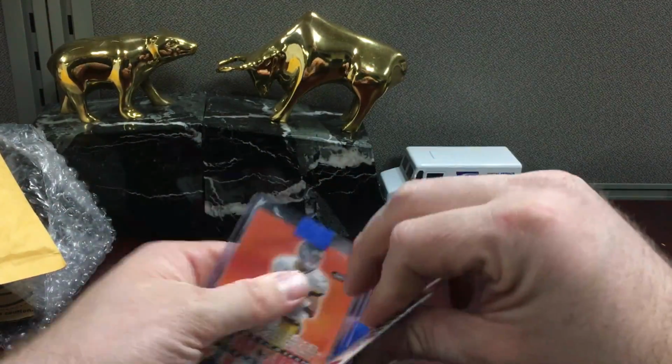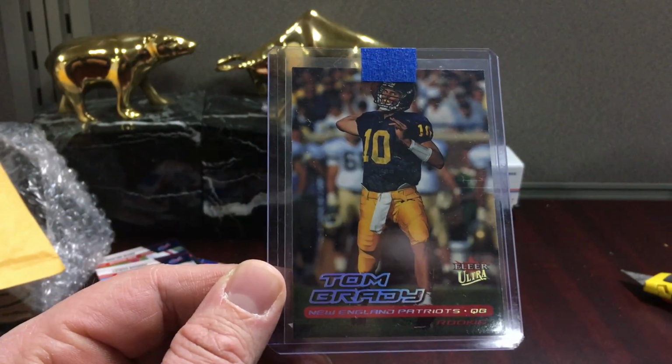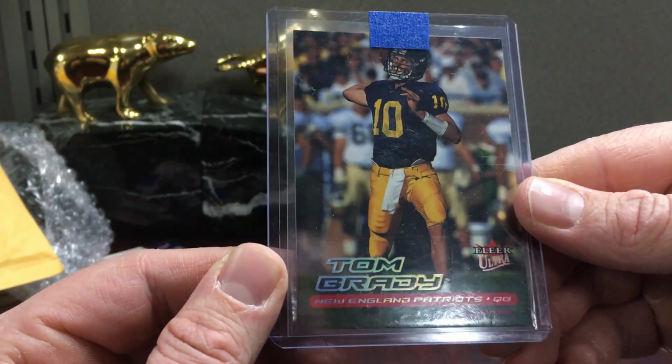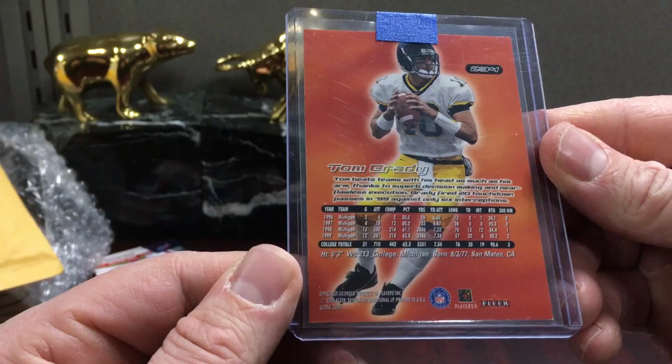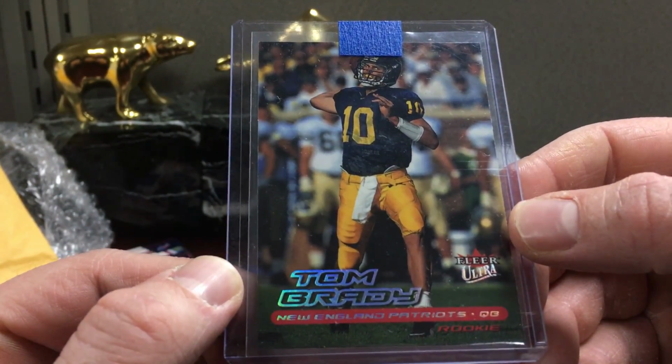Here's a nice Brady Ultra. Secured with tape. This one looks really clean. Looks really good. It looks like it could be a mint 9. Brady Ultra, badass card.